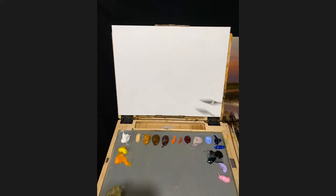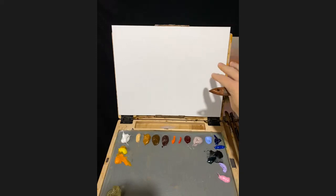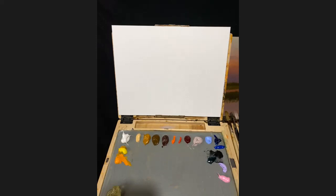panel. This panel is an Ampersand gesso board. It's 11 by 14. This is what we'll be using today. I was using gesso board almost exclusively, but less so now. I've been going back and forth with linen and canvas and the panels and stuff.